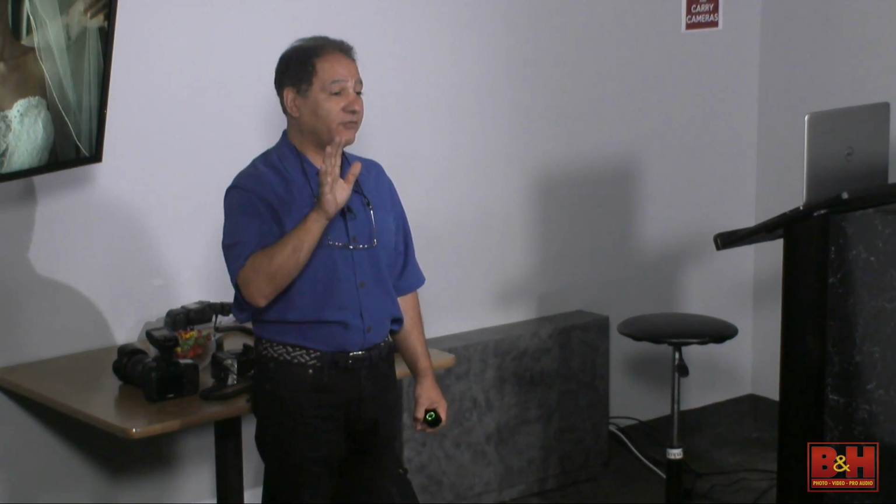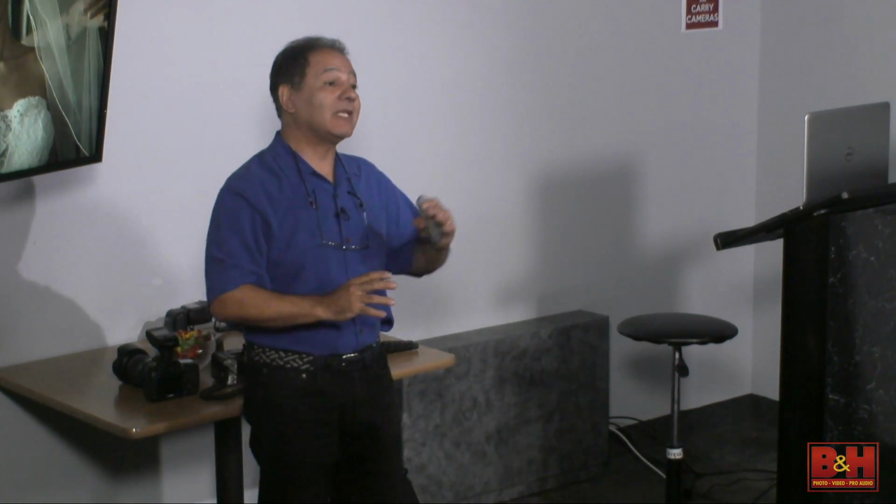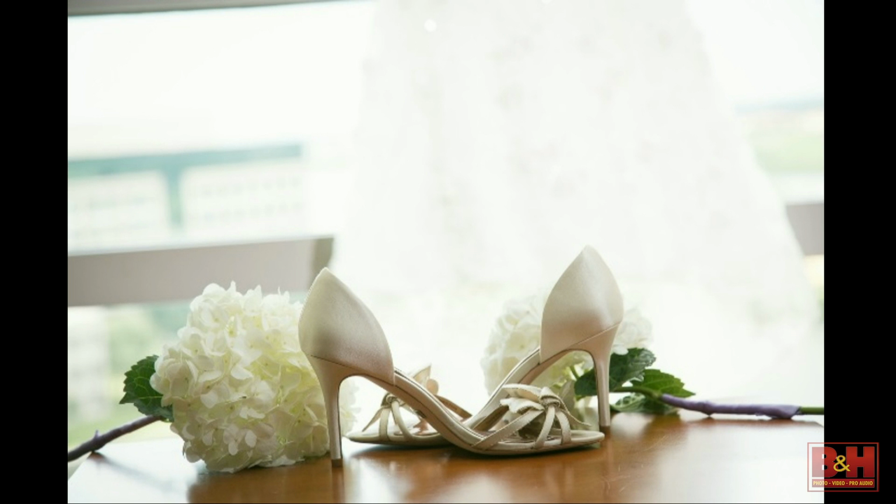You can also do fill flash on the side where the light is coming from, and that'll give you a little bit more shadow. But in a photograph like this, you have tremendous contrast. The dress, which is in the background, almost completely burnt out, is by the window. That's like 3 stops overexposed, 2 stops overexposed. The shoes are in the foreground, and they're in shadow. As a matter of fact, I used flash on this shot here. But it's not to my liking.